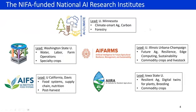So the most recent one is called AI Climate, and that's led by the University of Minnesota. And they're working on climate-smart ag and with applications in forestry. And then we have AI Farms. The lead for AI Farms is the University of Illinois at Urbana-Champaign. And they have applications related to edge computing, sustainability, often working in commodity crops and livestock. There's IRA, which is led by Iowa State University. They work on digital twins, crop breeding, looking at commodity crops as well. APHIS is led by the University of California, Davis. And they work on supply chain, nutrition, and post-harvest.